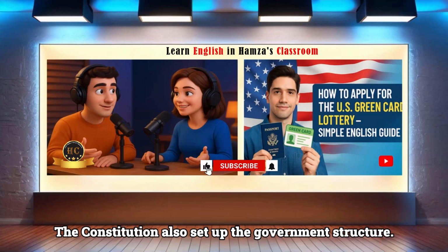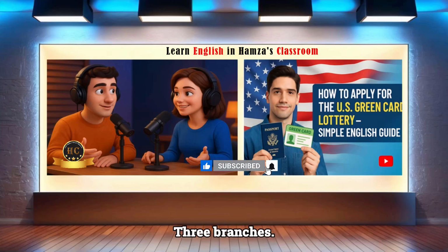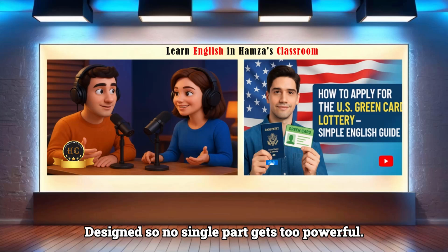The Constitution also set up the government structure, 3 branches. Right, the system of checks and balances. Designed so no single part gets too powerful. You've got the legislative branch, that's Congress, House and Senate. Their main job is making laws. Okay, branch 1 makes laws.